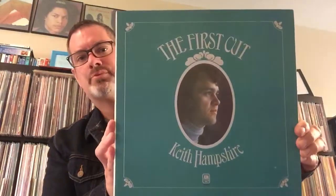This one I didn't recognize at first, kind of looked interesting. It's Keith Hampshire, The First Cut. The title track is a cover of The First Cut Is the Deepest. Keith Hampshire was from England originally, a singer who immigrated to Canada, where he had some success with that title track, and also with one called Daytime Nighttime, which I totally recognized from the AM oldies station radio growing up. Didn't know who sang it.